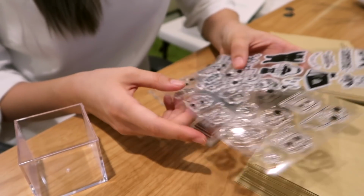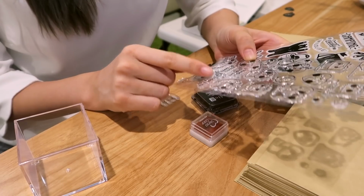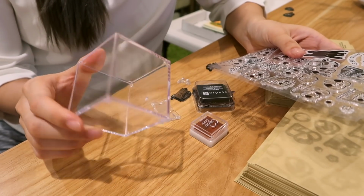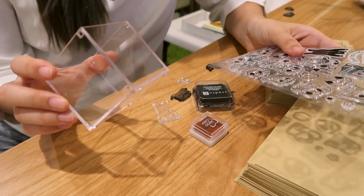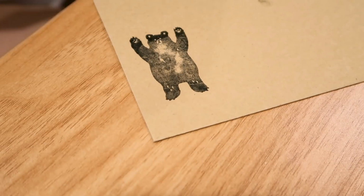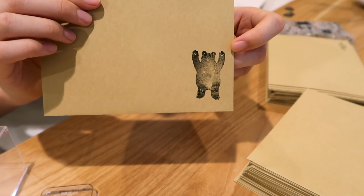So last time while I was packing, I got these stamps from Daiso, and a lot of you recommended an acrylic block. But I found this little block, which is not the specific acrylic block I'm supposed to use, but this will do. Use it going up where I say bye, and then I use this little slide. This stamp's a little too big for my liking, but he's such a cute bear.